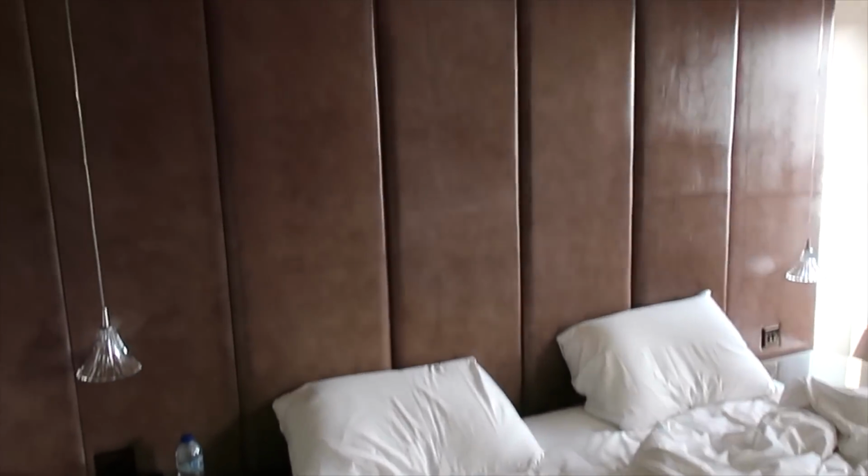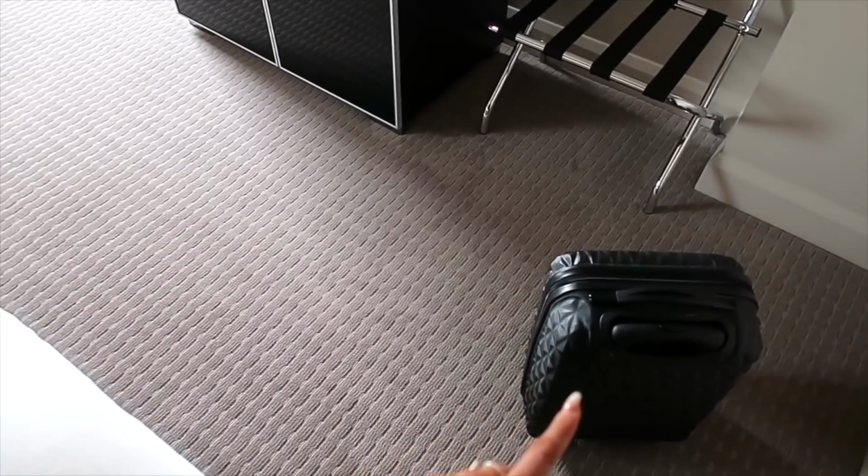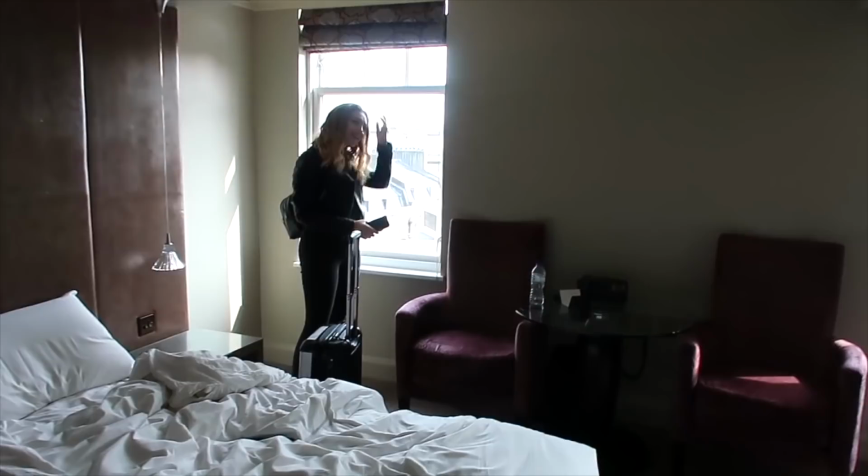Here is the massive bed. I love this headboard. I think I've already spoken about this headboard in the vlog, but this is what it looked like. Forgot to show you. There's my little case, £25 from Primark. What a bargain. It's literally so handy. It's the perfect size. I've gone off topic. Anyway, Molly's over here. We've got a couple of chairs. I don't know why I'm doing a room tour now. There's the wardrobe, and the bathroom is in here.